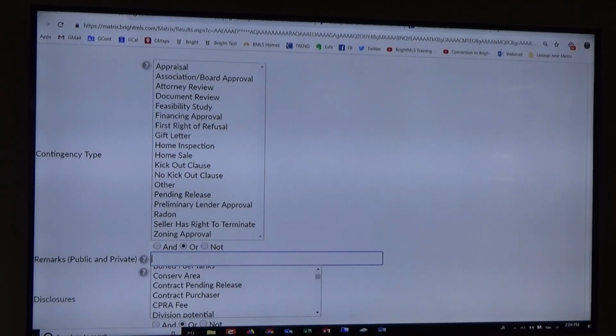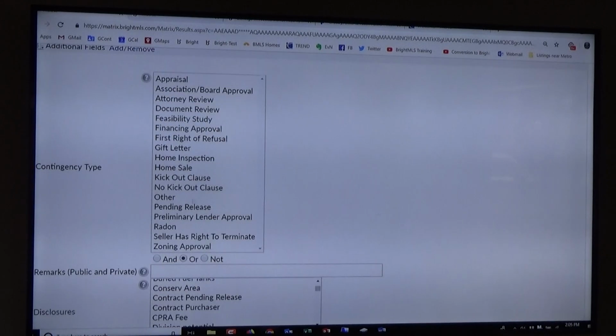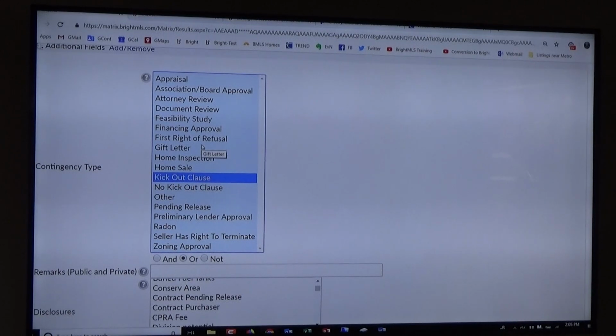But you'll use this remarks field when you're trying to find something really unique for a client or a really unique comp in a property, because usually when there's a really unique feature, that agent wrote that word into the remarks. So it's a really cool feature. Add it. It's a real good one. And I would also add contingency type here, because you might want to search for active under contract, but only where there's a kick-out clause or a first right of refusal addendum or something. You can pick those.